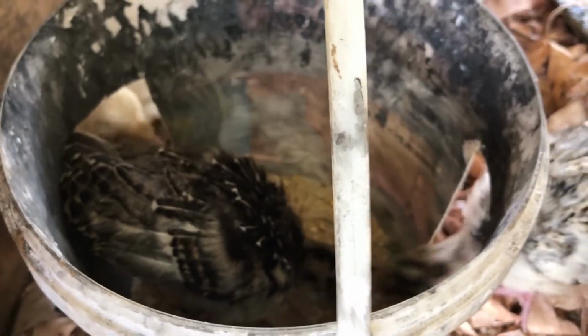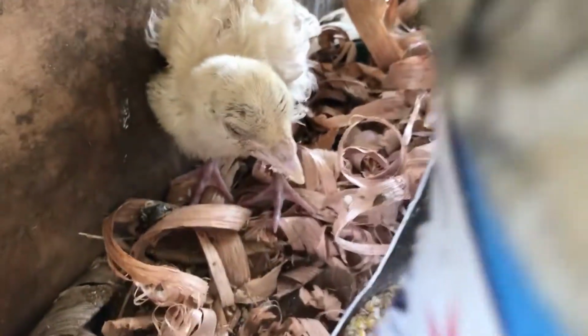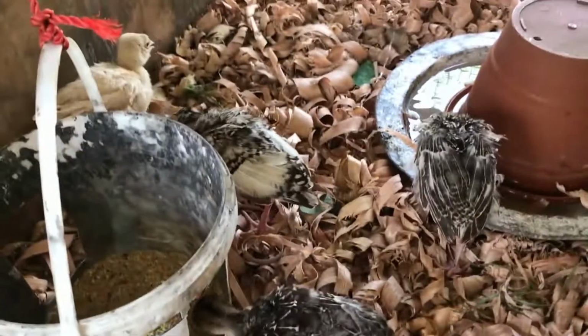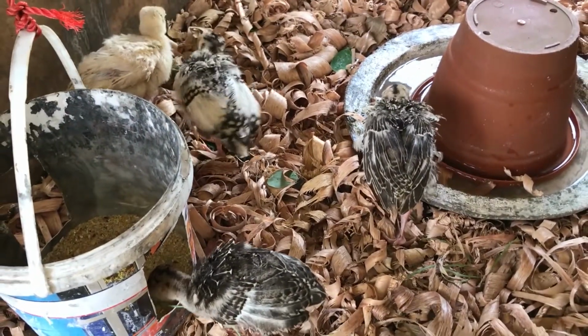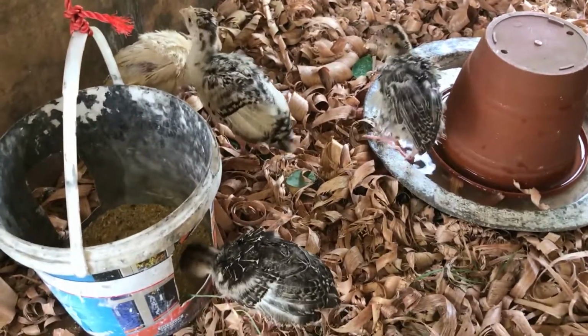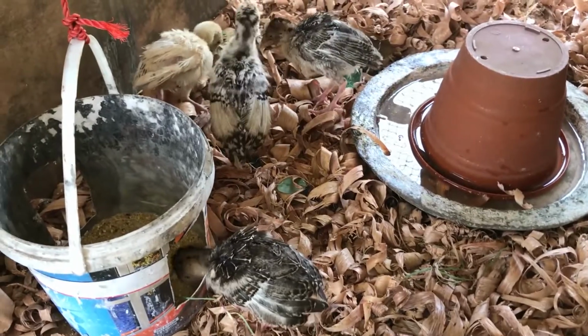Got one in there. And down. Yeah, try not to scare them too much. Got this white one back here. This one is definitely the smallest of the group, but they're all doing great. I'll just keep talking about how they're doing in the coming weeks until it's time to harvest right before Thanksgiving dinner.